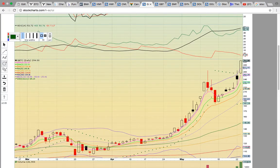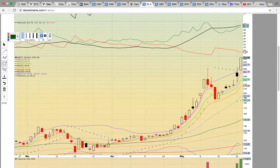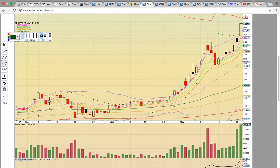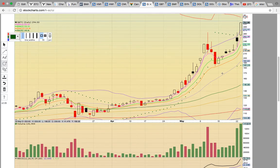This is hitting blue sky breakout levels, closing at an all-time high close, hitting an all-time high today. This is very thinly traded, as you can see, only 141,000 shares traded today. But this is a super strong uptrend.